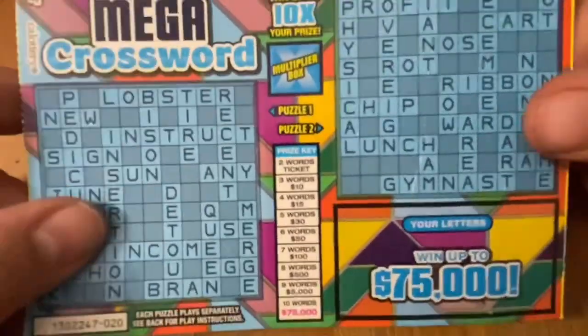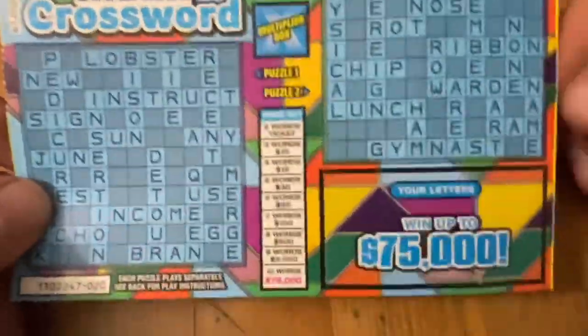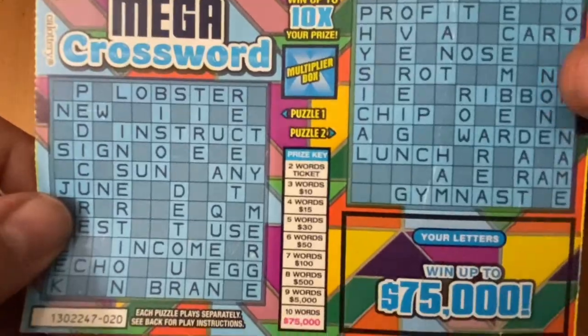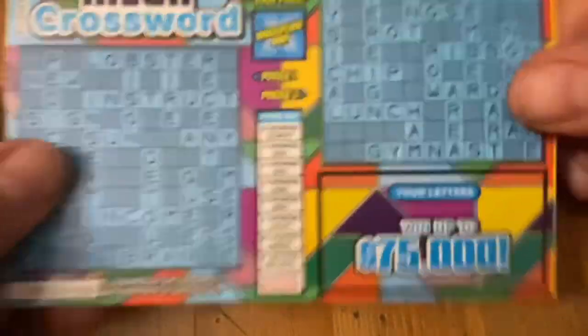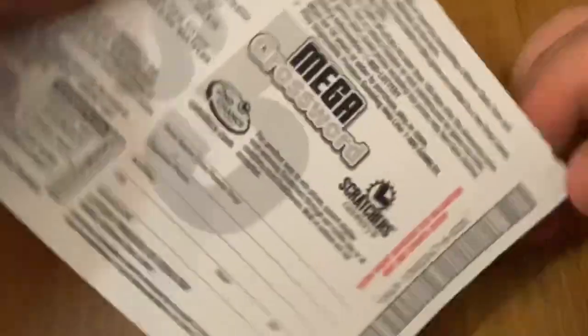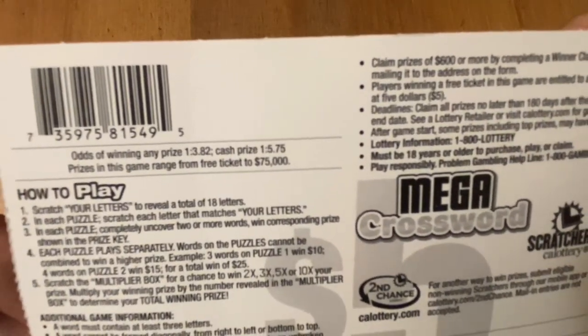But honestly, I'd be happy to get anything back, so at least need two words in a single puzzle to get a ticket win. If I do get more than a ticket win and less than the top prize, I have the opportunity to multiply my prize up to 10 times. This comes from a book number 6, and the odds are 1 in 3.82 for any prize, cash prize 1 in 5.75.